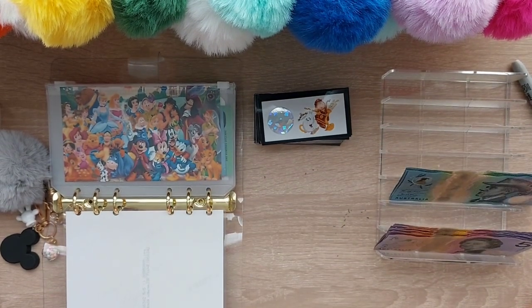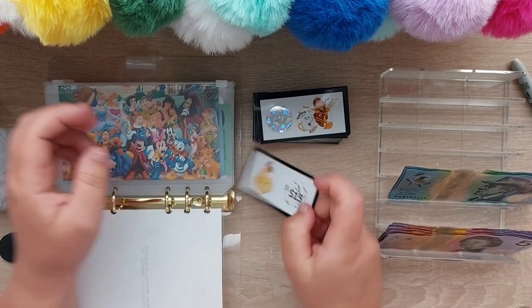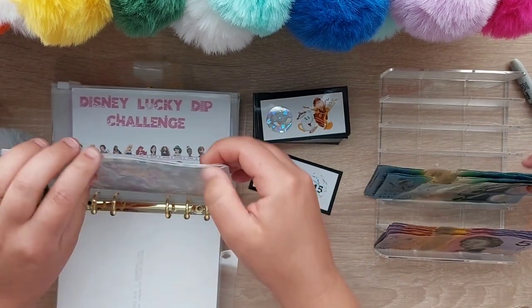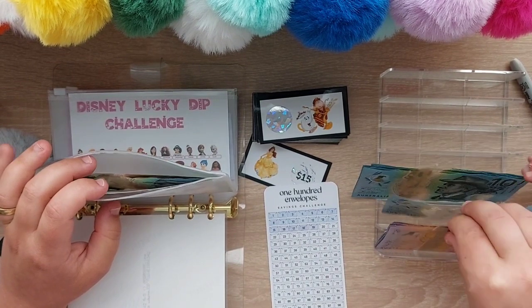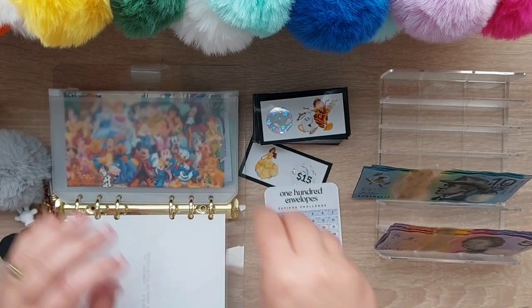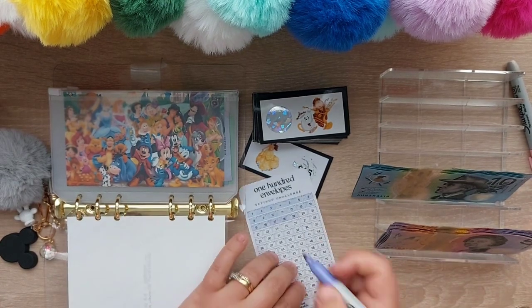There. Oh gosh. Yeah, it's a mess. Okay, so Belle is 15. We're not counting this. We are leaving it as a surprise. And that was envelope number 20.